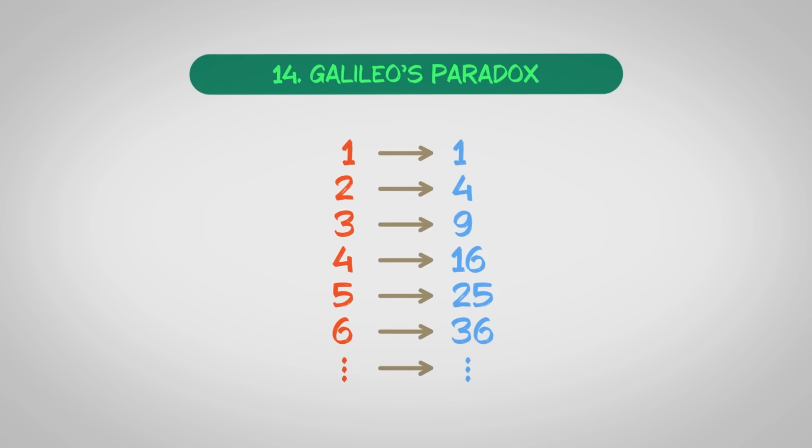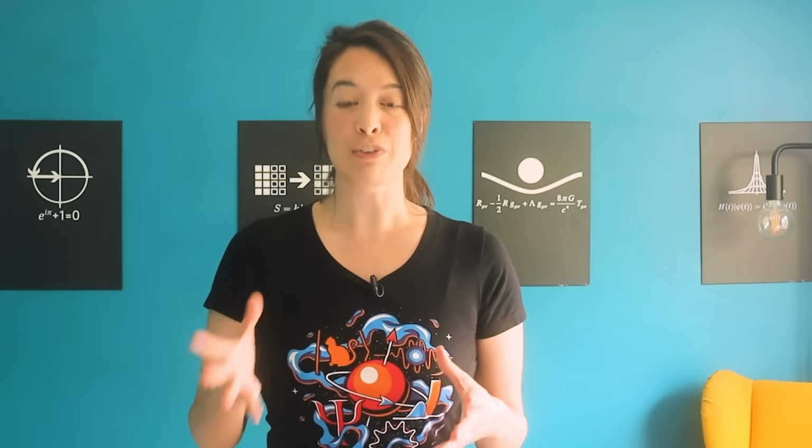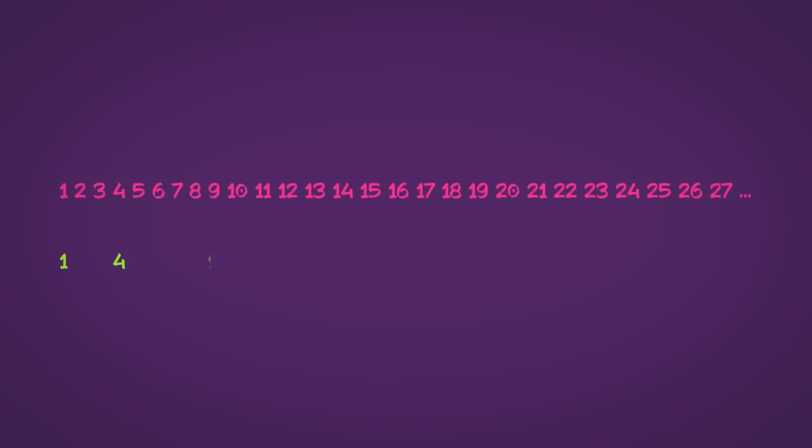Galileo's paradox. Galileo's paradox is an observation about the counterintuitive properties of infinite sets of numbers. Take the set of all the natural numbers, 1, 2, 3, 4, 5, etc., and the set of all square numbers, 1, 4, 9, 16, 25, etc. Galileo noticed that there seemed to be fewer square numbers than natural numbers, since square numbers appear less frequently.